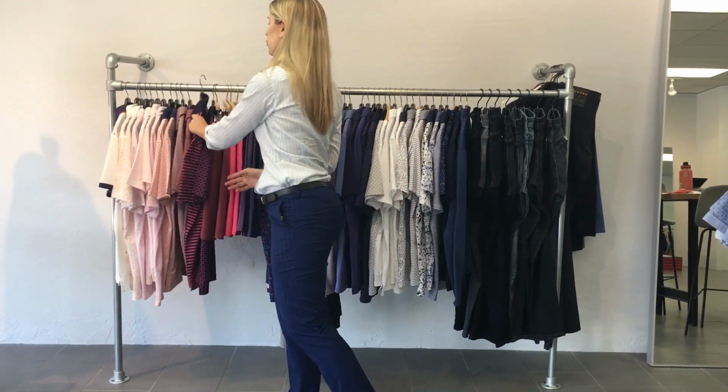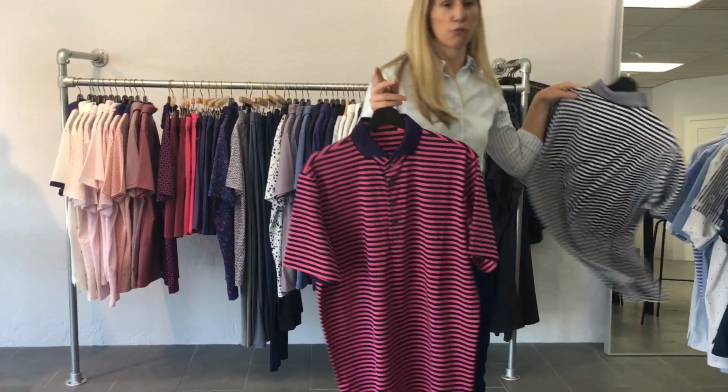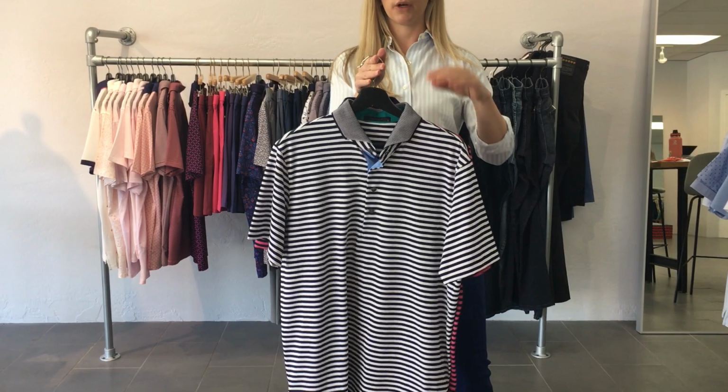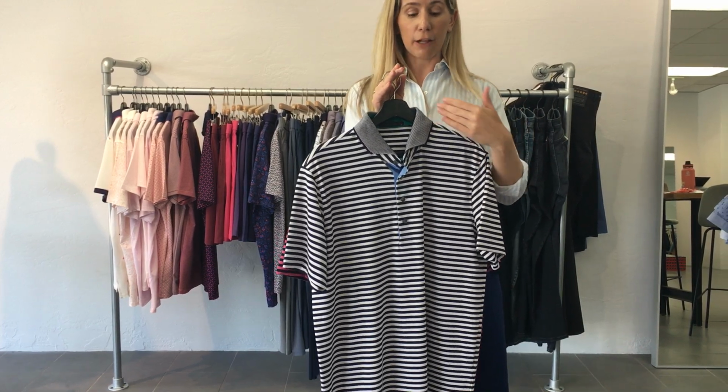Another polo that they do is called the Tuscaloosa Polo. So this polo, you can see the stripes are a lot bolder. Okay, I also have it in this raven color and a plum color. So the thing that makes this polo is the jacquard collar. So I'm very happy they didn't pick the collar in the same fabric as the body. That'd make way too much stripes.